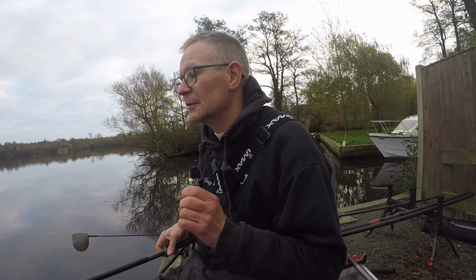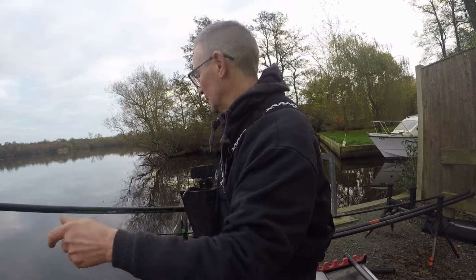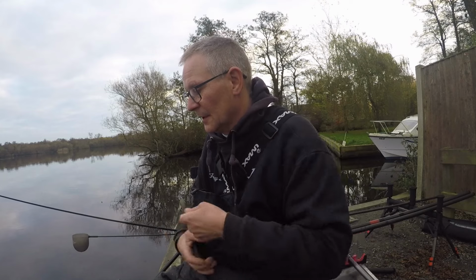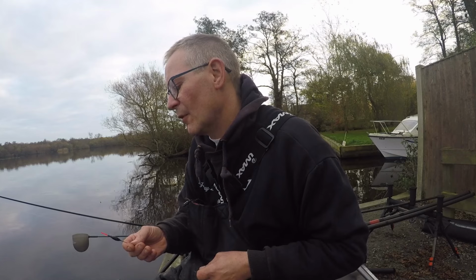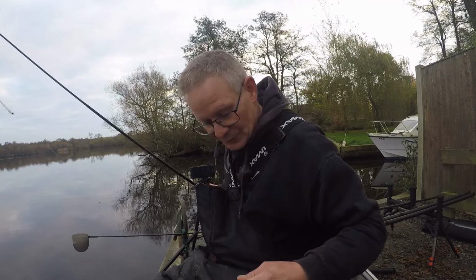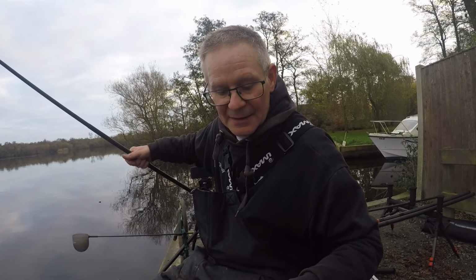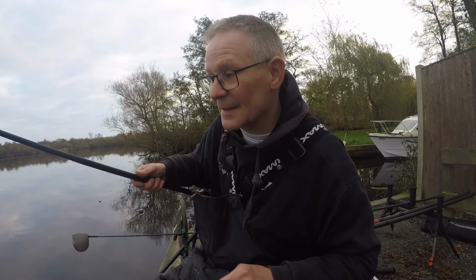Just a little bit heavier, this one, because I was thinking of a perch line. We've got a Fox 5x8, and that's 0.12mm main line. We've got two number 8 stots, 1 number 8, 1 number 10, and 1 number 12. And that's down to a size 20.